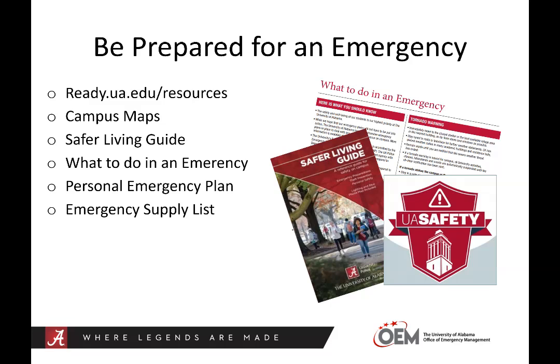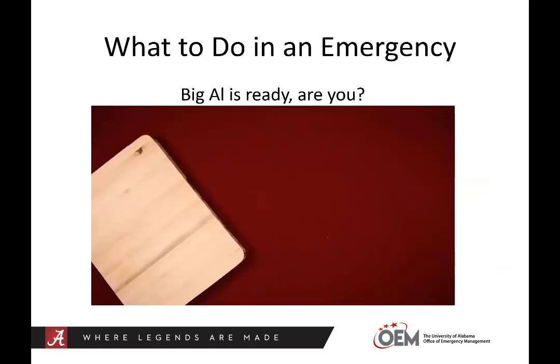We hope, mom and dad, that this is something that you pack and send to them, and that they put under their bed or in their closet, in their residence hall or apartment, wherever they may live, and that they never touch. But in an emergency, they might need it and they need to be prepared. So I encourage you to go look at that emergency supply list on ready.ua.edu/resources and think about how you could help your student get an emergency supply kit.